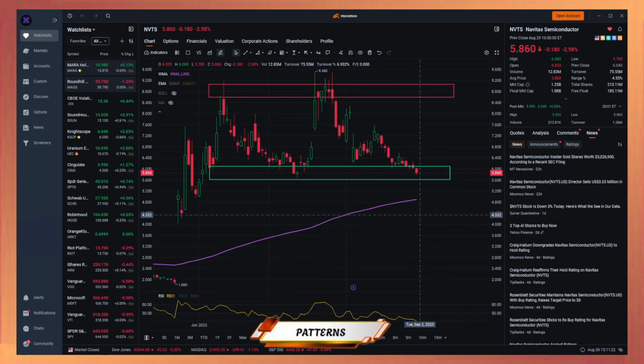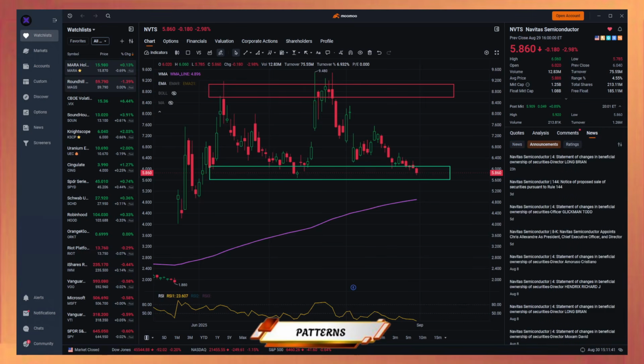Now, if you believe in this company long term, different story. If you're actually investing in it, I don't know if it's a good investment or not. I would have to do some really deep due diligence on it. But on the right hand side, I can see that an insider sold shares recently. Director sells 3 million in common stock. So maybe that's why it's going down.